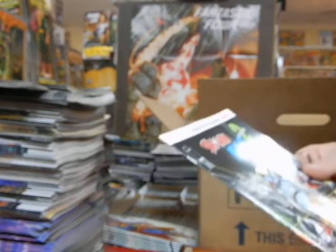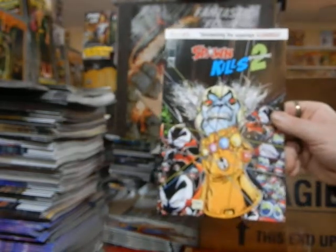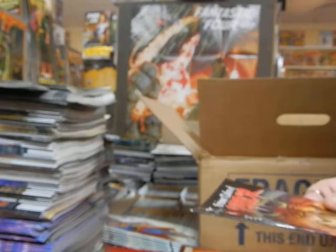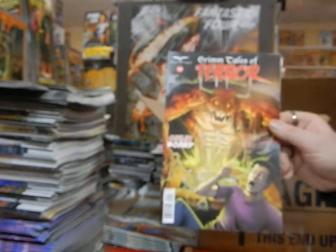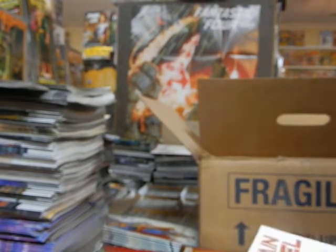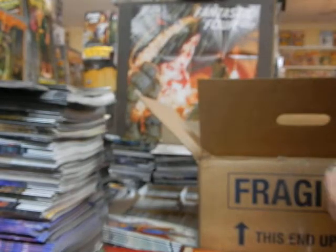Spawn Kills Everyone 2, a takeoff on the George Perez cover. Make sure I get set aside for one of my polls. Here's cover B of Grim Tales of Terror. This is 1 in 10 variants on Captain Marvel, so we'll have those out tomorrow as well.